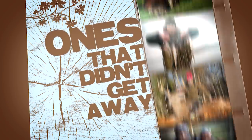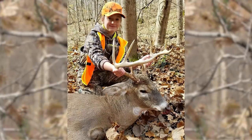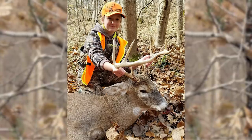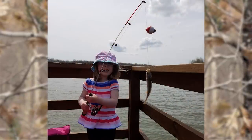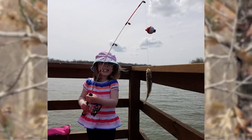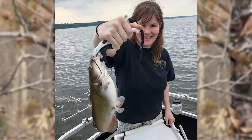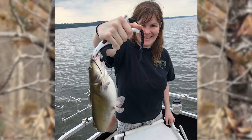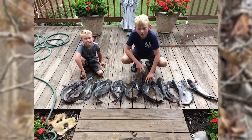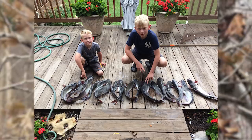Now let's check in and see who else has been out having fun in this week's Ones That Didn't Get Away. Here we have a nice deer taken by 11-year-old Olivia Ramsey, whose nickname is Yaya. This deer was taken in Shelby County. Nice job. Here we have Lucy Anna Kirkland with her very first fish ever, a nice bluegill caught in Fayette County. Here we have Andy Morris with her very first fish ever, a nice catfish that she caught with a friend of the show, Captain Rich with Kickin' Bass Guide Service. Nice job. Look at this mess of catfish caught by Cade and Reed Wagner. These fish were caught at Finn's Lake in Burlington, Kentucky. Nice job.